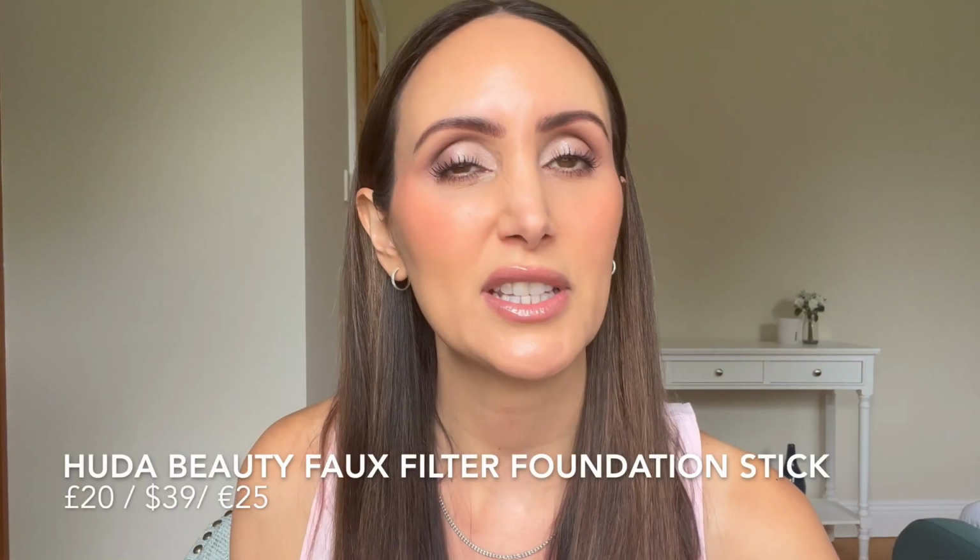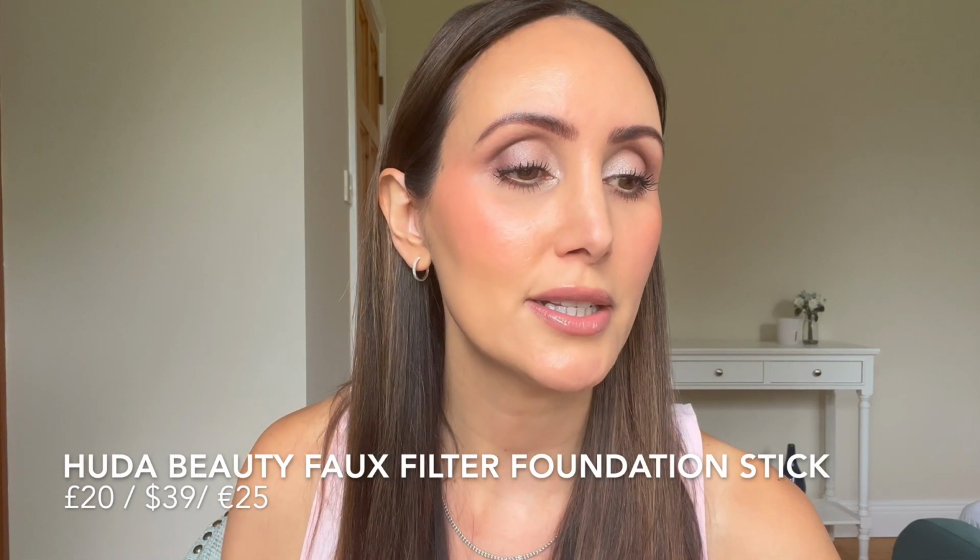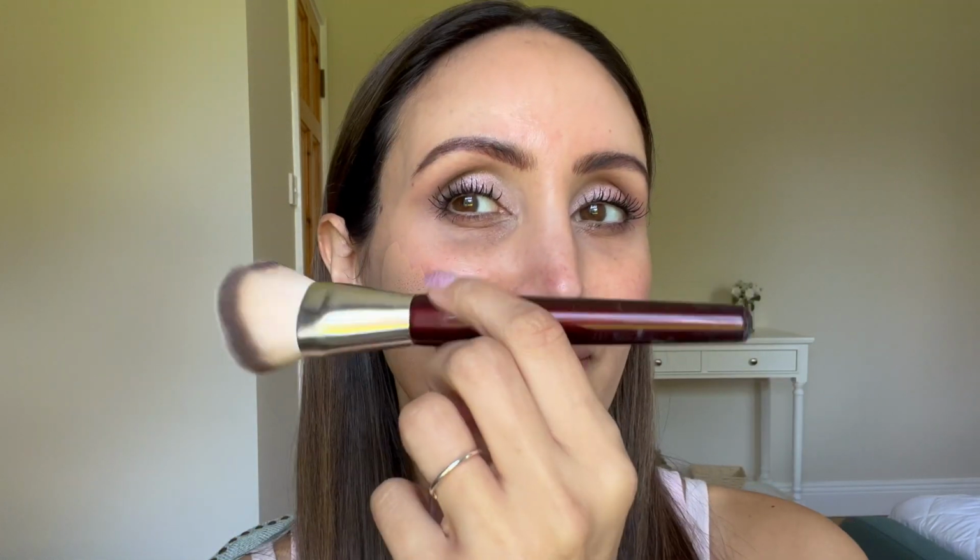So this is the Huda Beauty FauxFilter Skin Finish Buildable Coverage Foundation Stick. You get it between £20 and £25 in the UK or $39 US. I'd got the original, the first, was it FauxFilter foundation? Hated the fragrance. This luckily has no fragrance at all, so I'm glad she seemed to have learned from that. This claims to be a luxuriously creamy stick formula which melts into the skin for a naturally filtered finish that lasts for up to 10 hours.